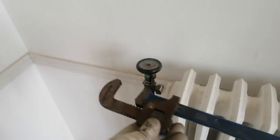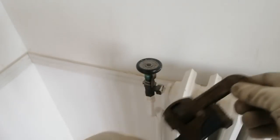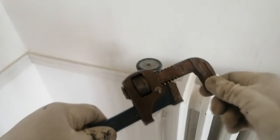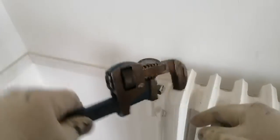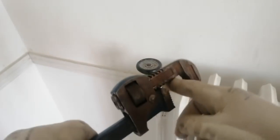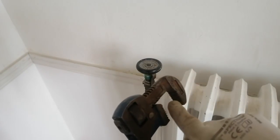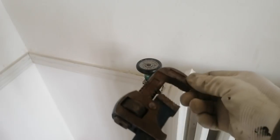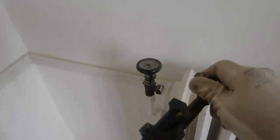And for this job, we use a tool called Stilsons. They're kind of like a big adjustable, and they've got a fair amount of flex in them. But the idea is you need to be this side. If you were undoing a nut this way, you'd need to be on this side of the job. So as you apply pressure here, this jaw tightens up against this jaw because, as I say, it's a bit slack. If it was the other way around and you're applying pressure this way, they would open up.